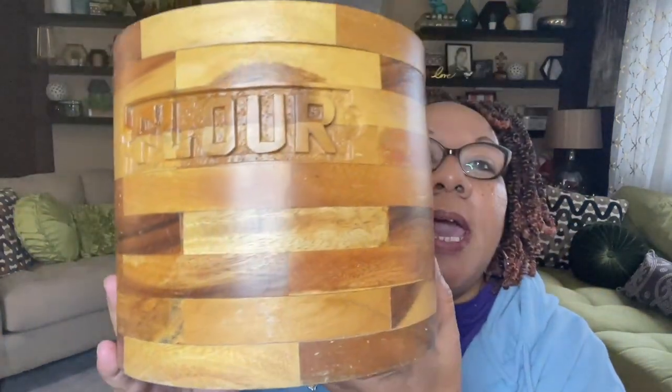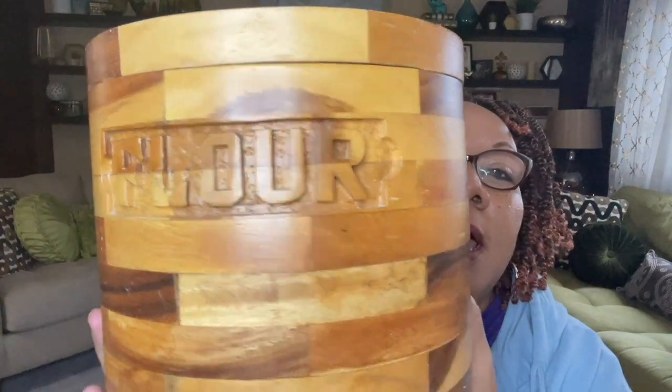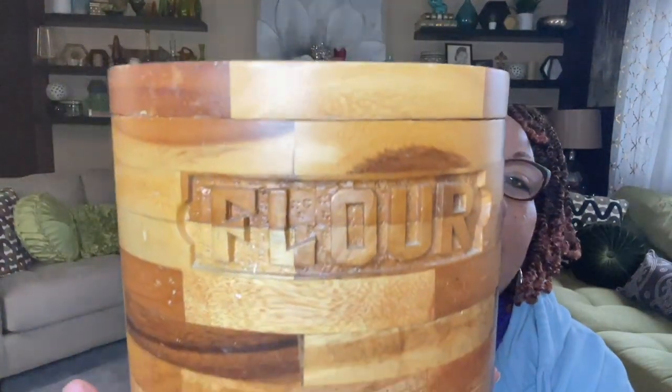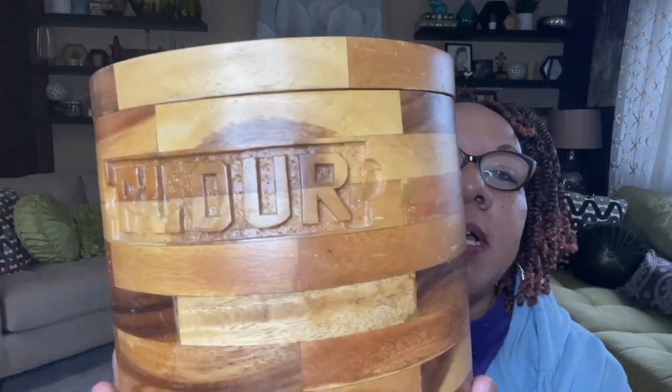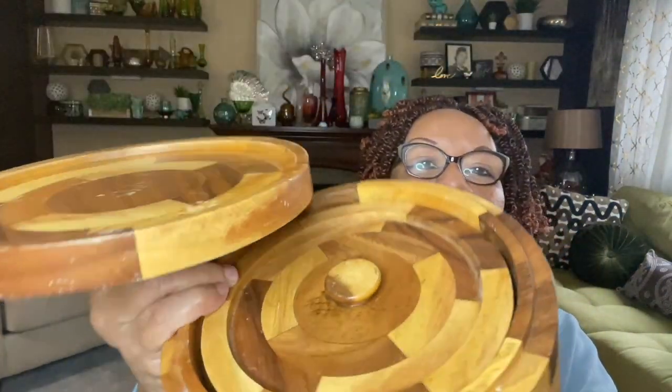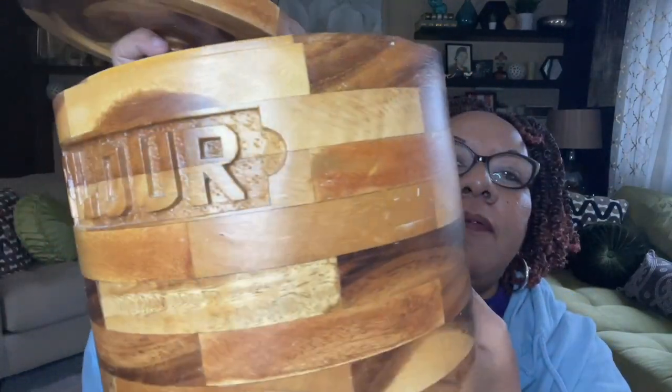Anyway, so it is a canister set. I'm going to call it mid-century modern. I absolutely adore this. No, there's no maker's mark on the bottom. And as you can imagine, it's a four-piece canister set. It has the flour, sugar, coffee, and tea. So I'm not going to take them all out, but isn't that gorgeous? Here they are stacked on the inside so you can see, but I love, love, love this.